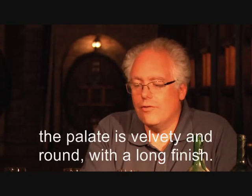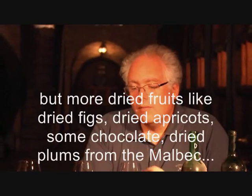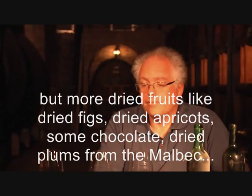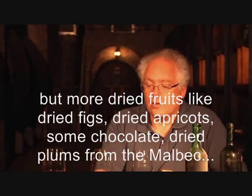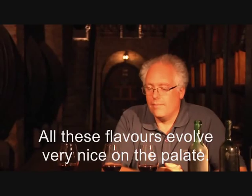The palate also has this roundness, velvety, long finish. Less obvious fruit than the 2004. Less fresh fruit, but a lot of dry fruits, figs, dry apricots, chocolate, dry plum from the Malbec part, which is still present. And it was very nice on the palate.